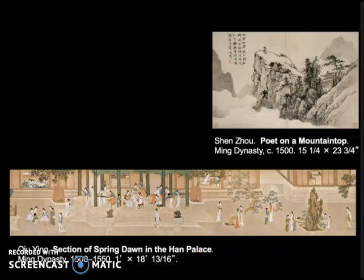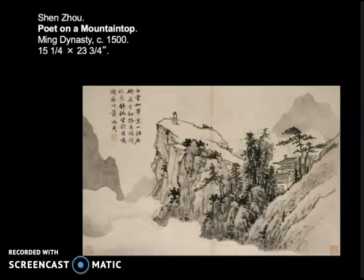And one of the themes that emerges, that separates literati painting from court painting, is the idea of personal experience, personal expression, and personal authority, versus here in Spring Dawn in the Han Palace, the authority of the past, of tradition, of established techniques. So Shen Zhou's painting is plain black and white on paper, simple, humble materials, and it is a literati statement in every sense of the word, because it includes literature. It includes his gorgeous calligraphy, which does seem to sort of fall like rain, and that calligraphy is a poem.